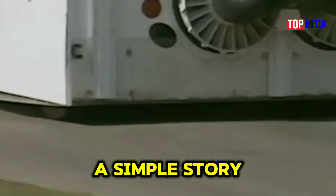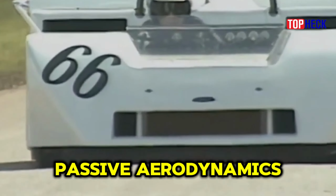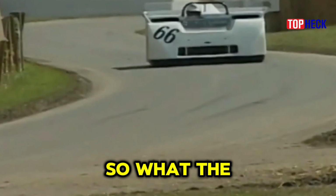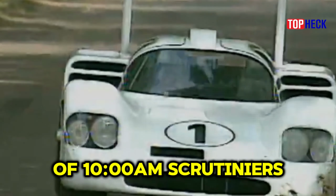2. Chaparral 2J. It's a simple story, really. If downforce is so important to sticking a race car to the track, why rely on passive aerodynamics when you can use active aero to generate it even while sitting still? So went the philosophy behind the Chaparral 2J, Jim Hall's final wacky sand kick into the face of Can-Am scrutineers.